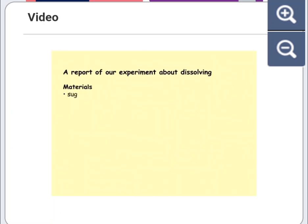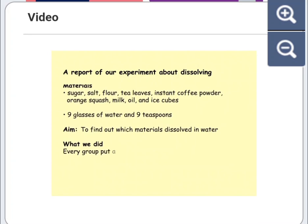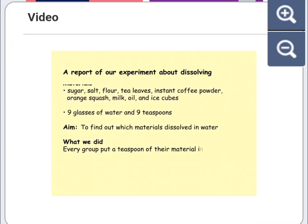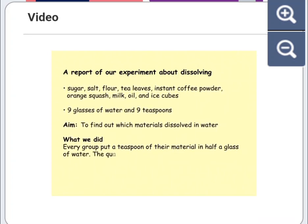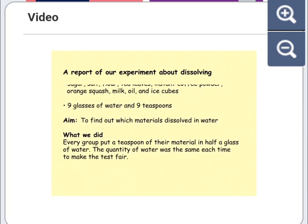Materials: sugar, salt, flour, tea leaves, instant coffee powder, orange squash, milk, oil, and ice cubes. 9 glasses of water and 9 teaspoons. Aim: to find out which materials dissolved in water. What we did: every group put a teaspoon of their material in half a glass of water. The quantity of water was the same each time to make the test fair.